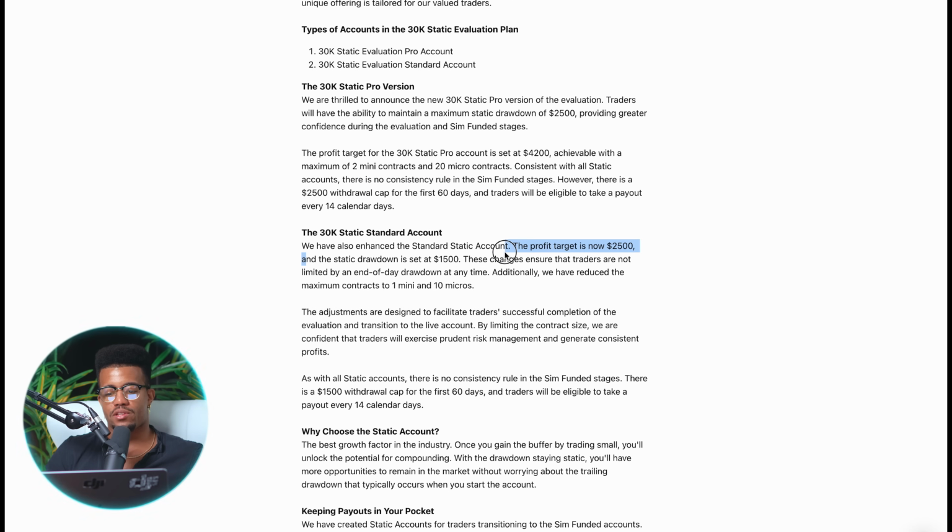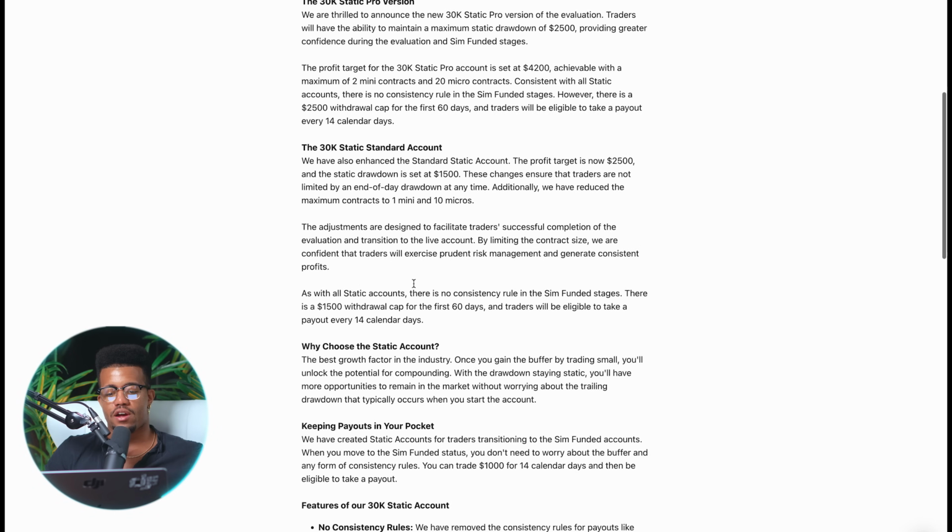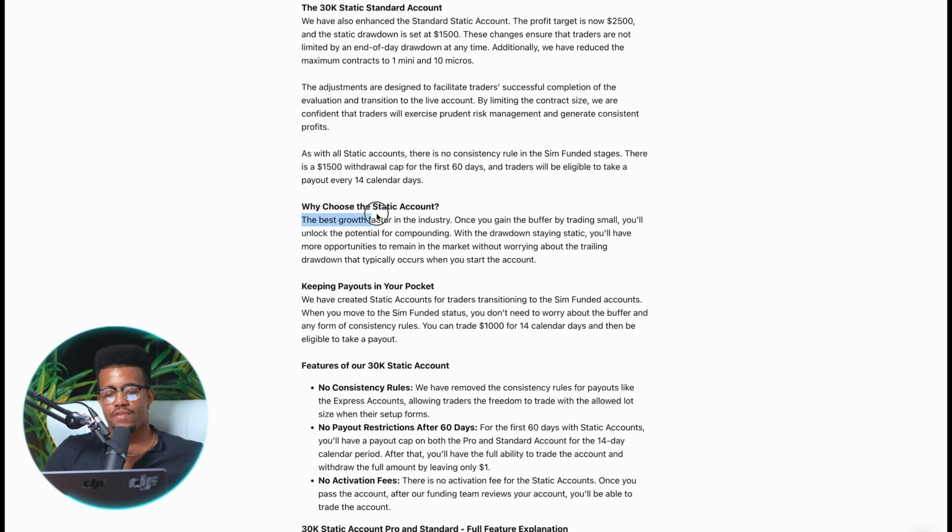And the standard account is a little bit lower. The profit target is now $2,500, and the static drawdown is set to $1,500. So it's a little bit tighter, but you know, they've reduced the number of contracts. Okay. The best growth factor in the industry: once you gain the buffer by trading small, you'll unlock the potential for compounding. This is where it comes big. 2 contracts doesn't seem like a lot, guys.